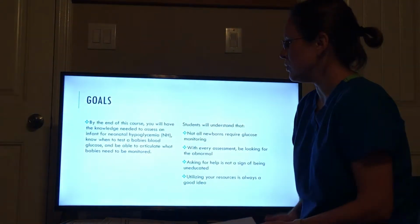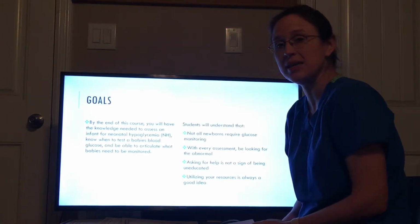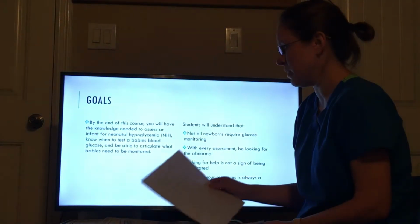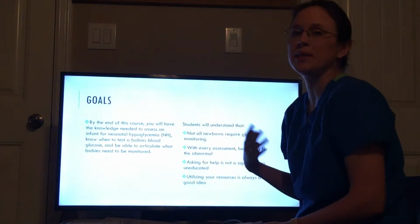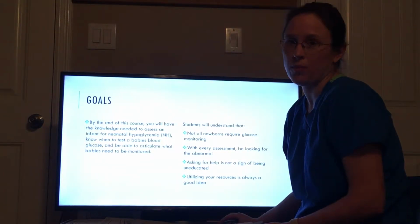We reviewed the goals for the course, just basically explaining to them that they need to know what neonatal hypoglycemia is, know the risk factors, know when to check. I also gave them, before we went over our goals, a pre-assessment test just to see what they already knew about neonatal hypoglycemia, what they remembered from school, just to see where we were starting off from.